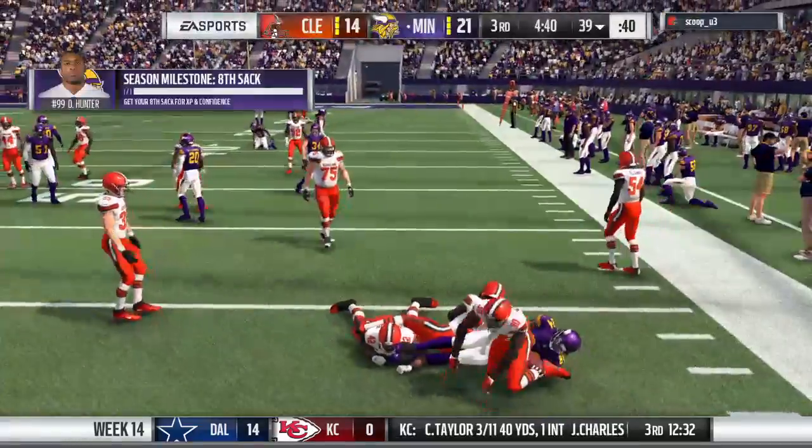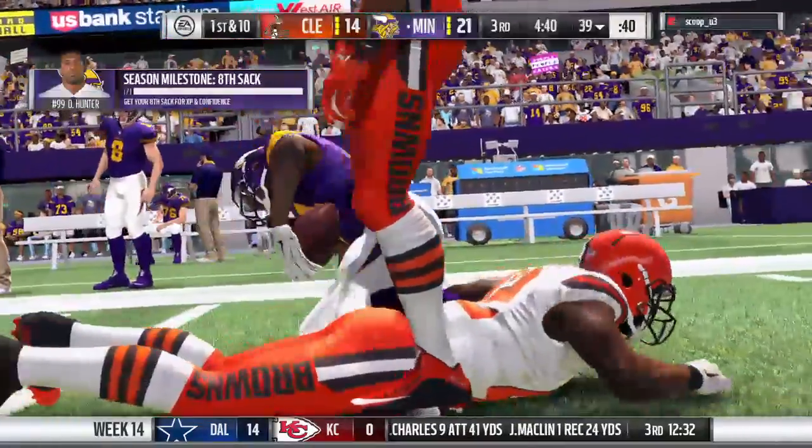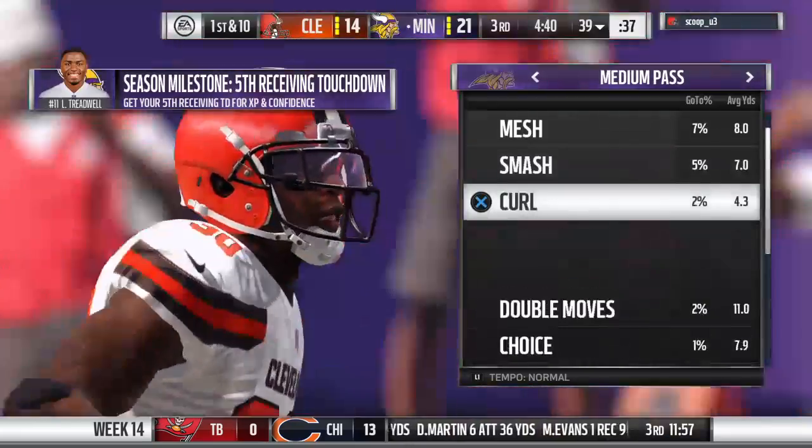That'll go as a punt of 32 yards. And it'll be Viking football here as they take possession. It's the Vikings' turn on offense. We get ready for their first possession of the second half. They have the lead here.